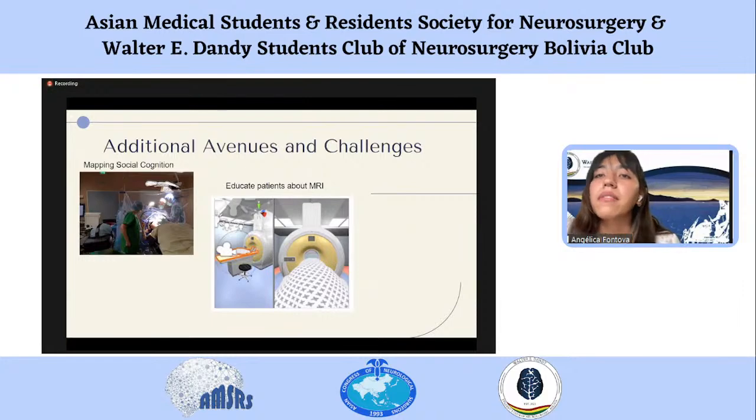We are going to mention some of the last uses that we can give to virtual reality within the field of neurosurgery, such as training of operating room technicians. Virtual reality has also shown promise in mapping social cognition during awake craniotomy and other complex cognitive functions that are routinely not mapped during surgery. Finally, virtual reality has also been used to improve patients' compliance and comfort. Studies have shown the utility of virtual reality in preparing patients for magnetic resonance imaging examinations, and virtual reality headsets are commonly used to prevent the intense discomfort faced by patients while undergoing magnetic resonance imaging.